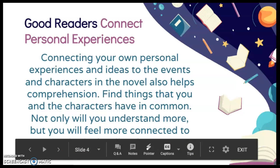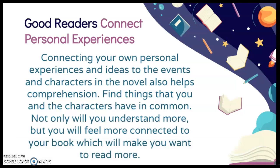Good readers also connect their personal experiences to whatever they're reading. So connecting your own personal experiences, your ideas, things that have happened to you, connecting characters to people that you know in your own life. This can also help your comprehension. Finding things that you have in common with the characters or the plot can be helpful. It will help you understand more. It'll help you feel more connected to your book, which will make you want to read it more.